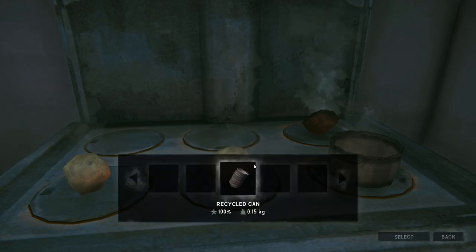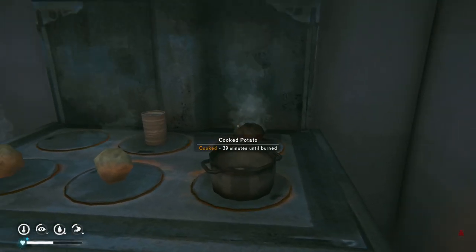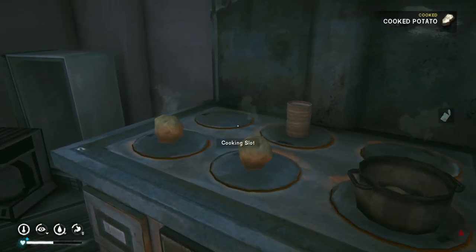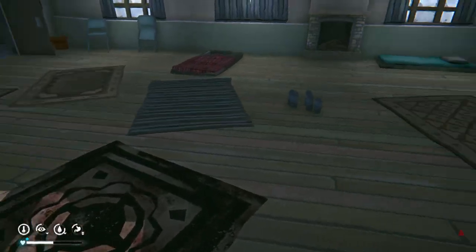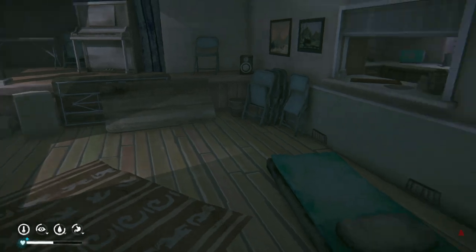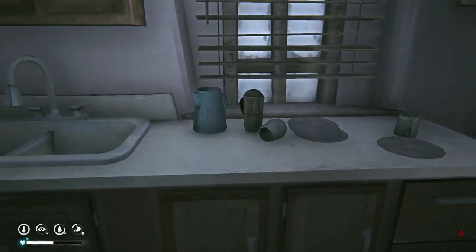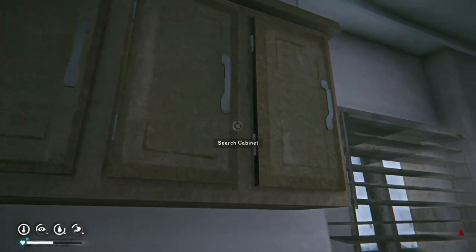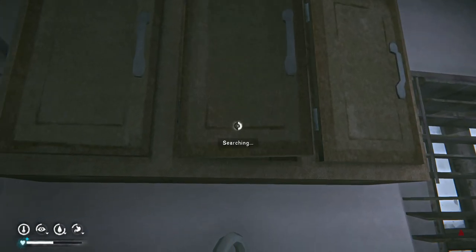So we can put some water down here. Some of that. That potato's cooked. 38 minutes, 50. And do I have an extra can somewhere? Do I have one? I don't think I've dropped a can in here, and I don't think there's an extra one. Oh, I missed all these right here. Check that out. Wonder if there's anything in here.